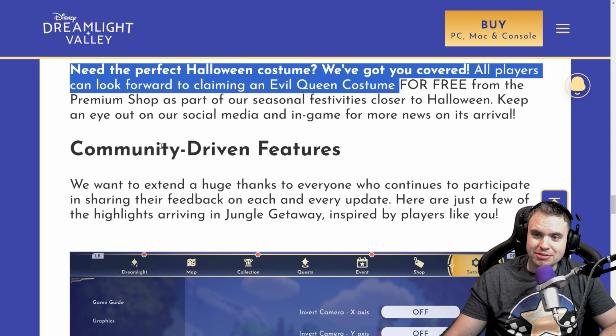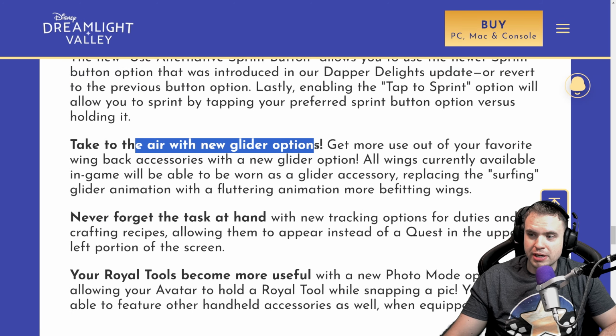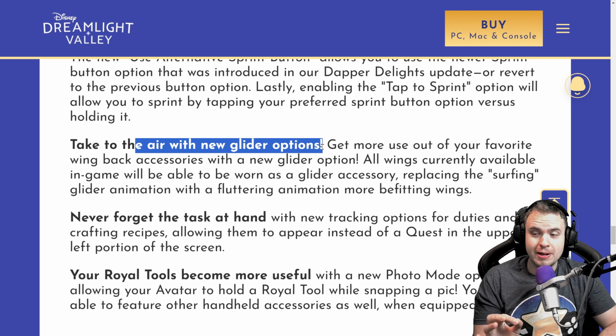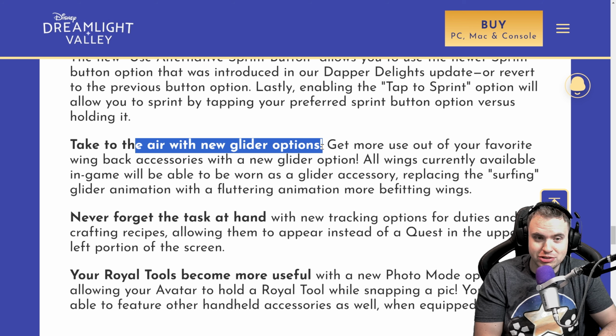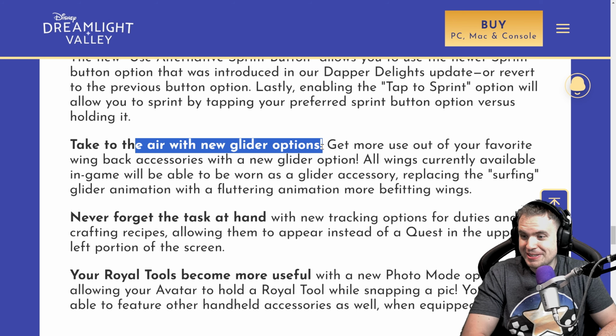Now, it's kind of interesting how they say community-driven features and list the wings gliders here. I have never seen a single person mention this feature. I think it came out of nowhere for absolutely everyone. And don't get me wrong, I'm super happy it came, because it's such a cool feature. It's such a small thing, but it makes it so much more fun to glide around the valley, because it looks like you're flying. So I'm glad it's here. I'm just not sure if that was the most requested community feature.